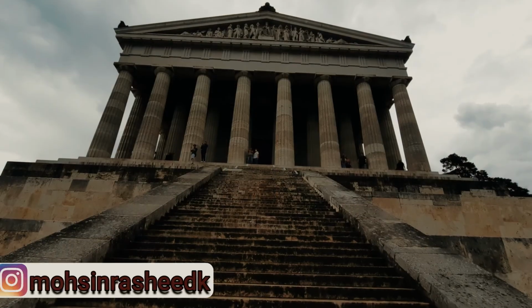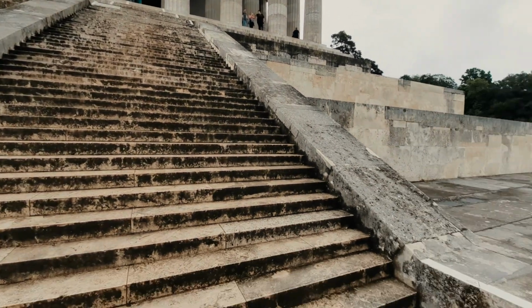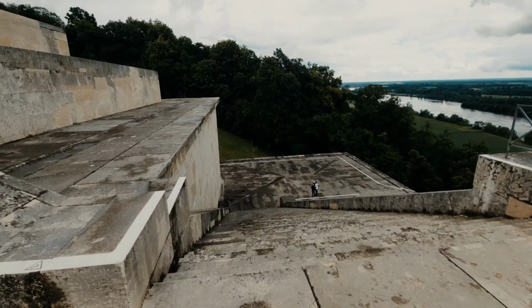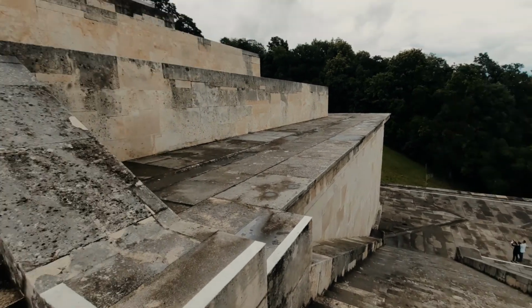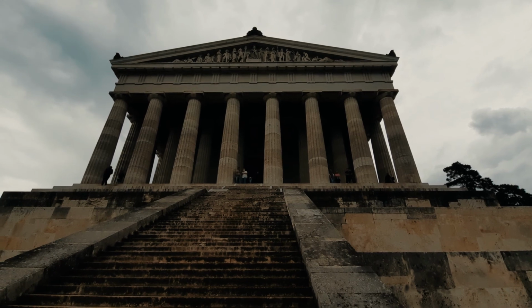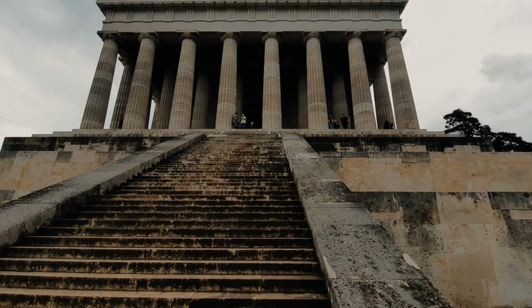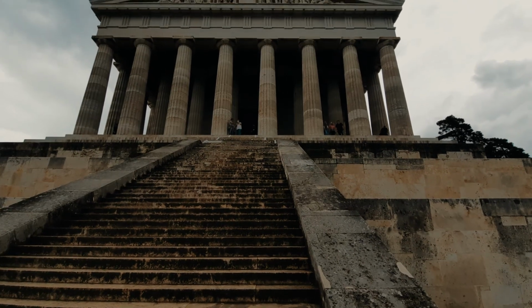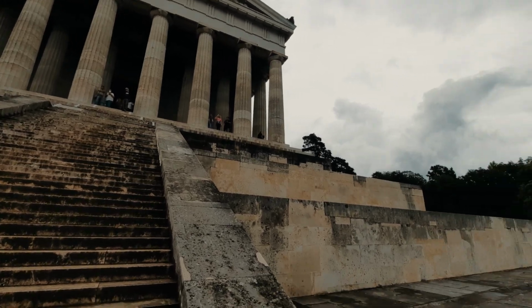So guys, this is the front side of this building, and now I am standing here and I will go further down and show you the view of this building from below. So this is the front side, and yeah, you can see these stairs out there. It's a really classic view from the outside of this building. So I will go further down and show you from below.